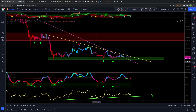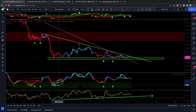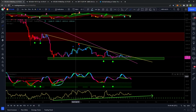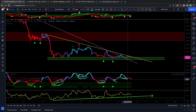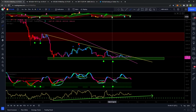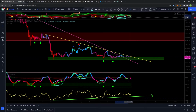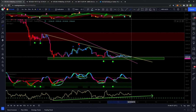But ever since trading sideways in this green box, we've had so many bullish divergences on the MDX oscillator 5 here. Bullish divergence, divergence, divergence, two divergences here. If we go up to the oscillator 4 up here, regular bullish divergence, hidden bullish divergence, regular bullish divergence, and this is all while we're just trading sideways at a support level.